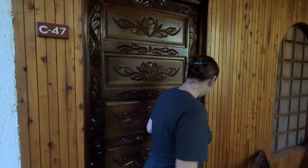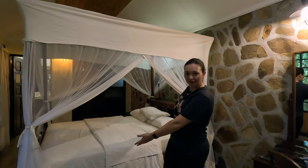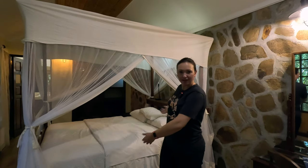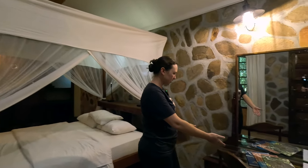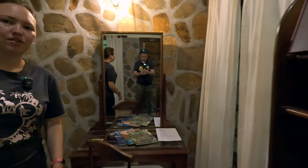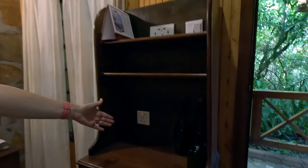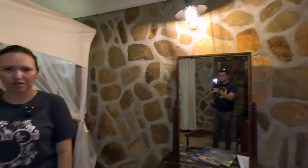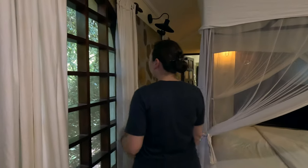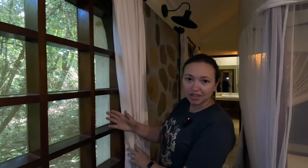Welcome to our cabin at the Fig Tree Camp. This is the bed. And then we have a little desk area over here. We have a little cubby with some purified drinking water, some storage on the bottom. All of the windows in this room just have screens on them. There's no glass, so it is open air.